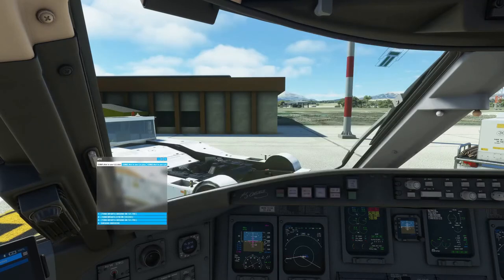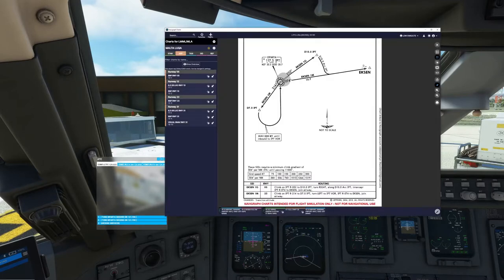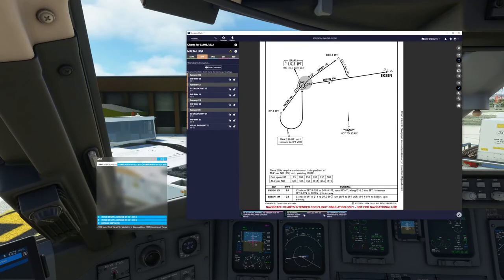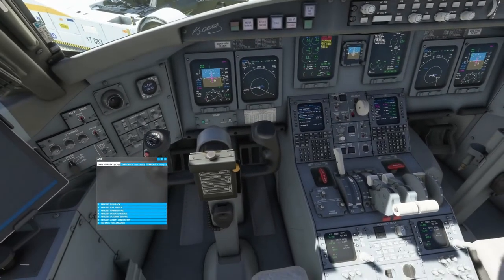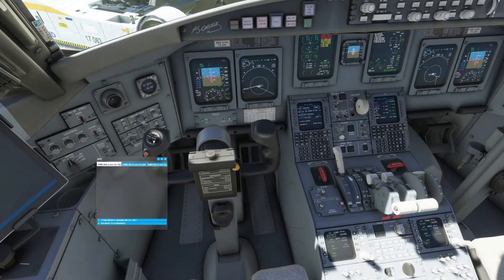We'll get the ATIS up. Where is it? Isparta Airport, information Oscar, 1200 Zulu. Wind 166 at 10. Visibility 6. Sky condition 1,200 feet scattered. Temperature 3. Ah, yes, runway 23. We got Oscar. Oops, no, sorry, don't need you. Alright, let's just detune that.